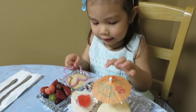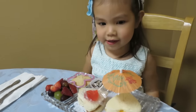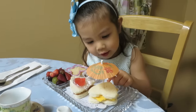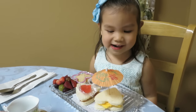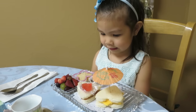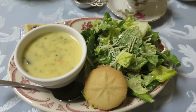What else do you have? I got a cookie. And some chocolate and water. And some fruits. And what's under the umbrella? One heart and one cheese. Cheese, and you have a peanut butter and jelly sandwich. I love jelly. But where's the jelly? Peanut butter and jelly. And I have a Caesar salad and soup.